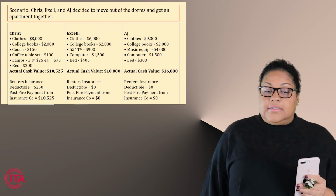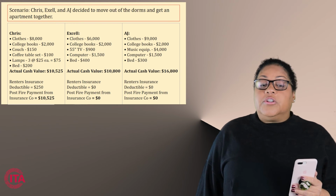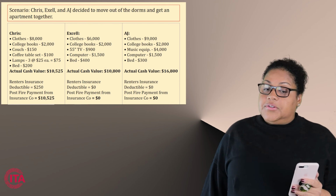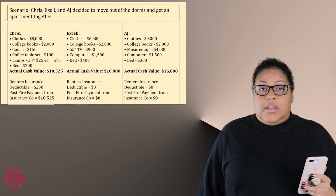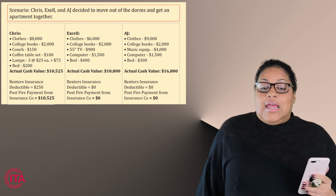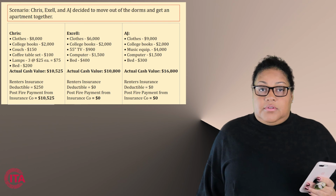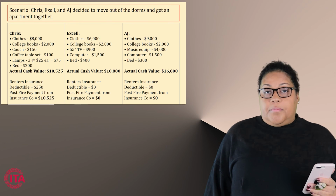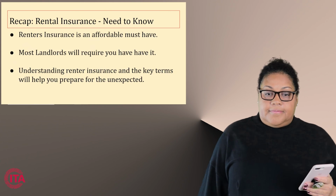Because Chris took out insurance and pays a low deductible, he is able to get a check for $10,525, which fully covers all that he's lost in the fire. Unfortunately, because Excel and AJ decided not to, they will get zero. They are not covered, which is really difficult for anyone in any given situation, but especially as a college student, you don't really have a lot of extra money, and especially looking at what their cash value is, $10,000 and $16,000, they are not able to immediately replace those items lost in the fire. So again, renter's insurance will protect you for those situations that happen that you just can't anticipate. Very important to have it.